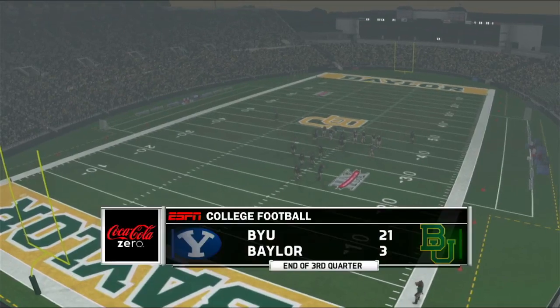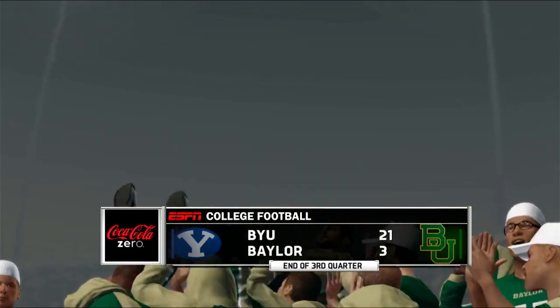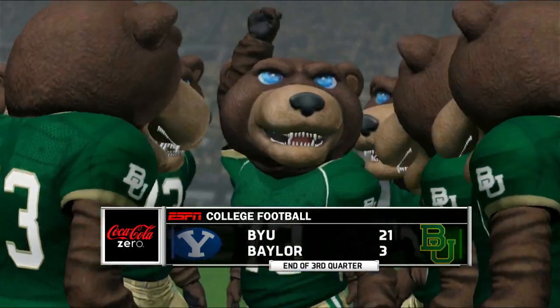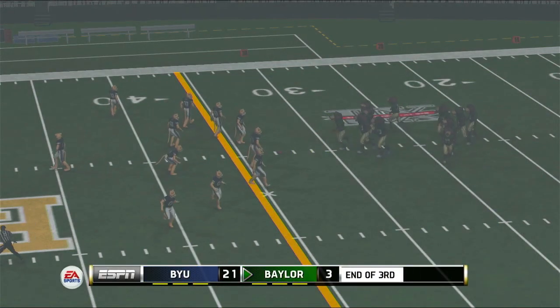We head to the fourth. 21-3, Cougars. All right, we're just about set to start action here again in the fourth quarter.